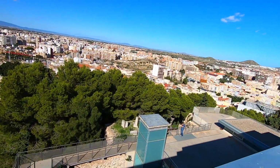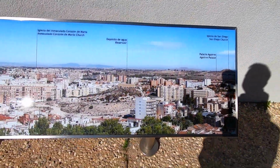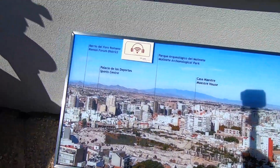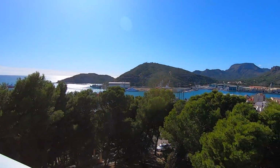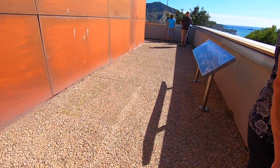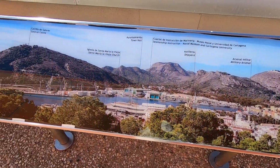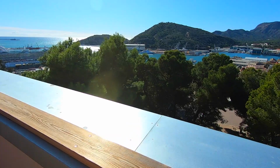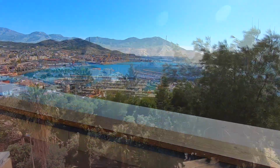So now we're up. The highest point around. Here's some of your sights that you could see out there. And there's your telescope. Let's walk over this way. Oh, and here's what you see this way. I didn't see the ship on that, but I'm sure they meant to have it on there.